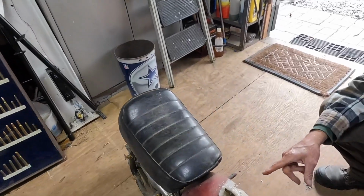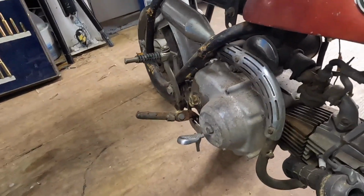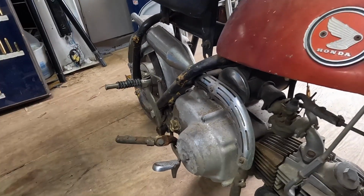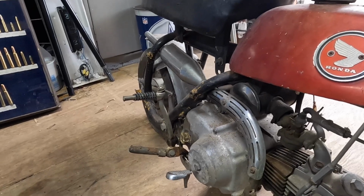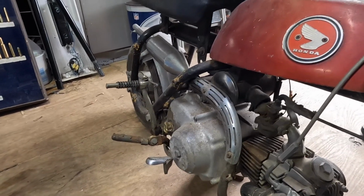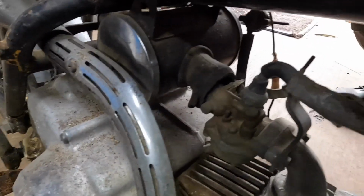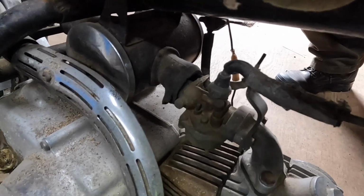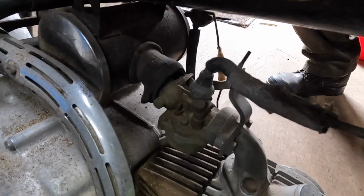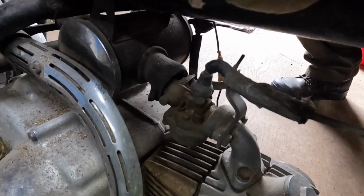The air filter on it is different. It's a different shape. I gotta look at the ones that we have and see. It's got the duct tape throttle over here. Throttle cable. Yeah, I think that was Japanese. Yeah, that was definitely domestic.